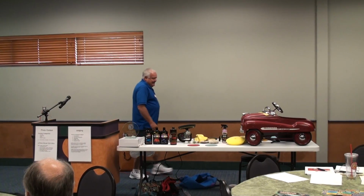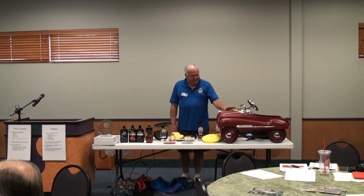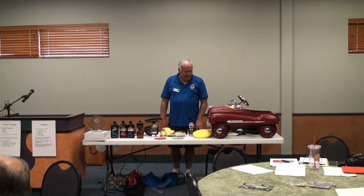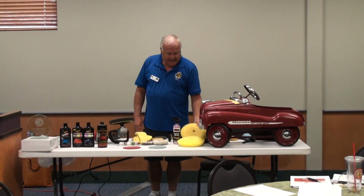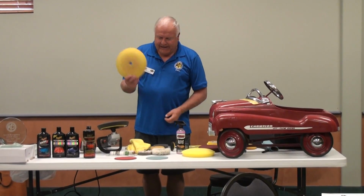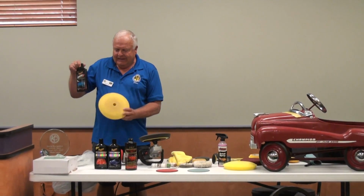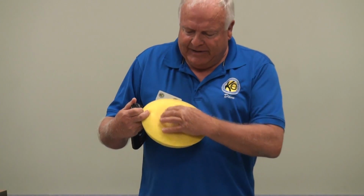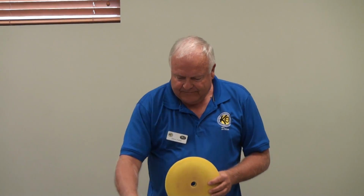On your paint it's almost the same process, only you've got to look at your paint and figure out where your paint's at. I did Kurt's car. His paint wasn't bad, but it had old wax on it. So the first thing we did was go in and strip the wax. If you've got deep scratches, I recommend this swirl remover. When you put it on your pad, you put it on in a target pattern, and you try to work it into the pad so you don't have any part of the pad that isn't cutting.